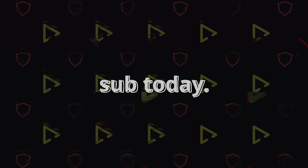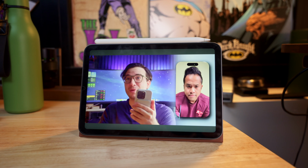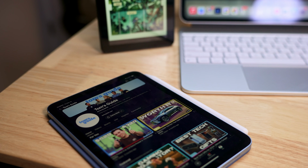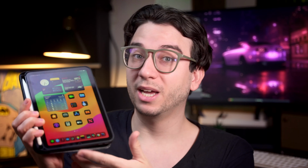So a little background, I picked up the Mini 6 during a Black Friday sale a few weeks ago for just $300. It's a tablet that just gets a lot right with its 8.3-inch Liquid Retina display. It's super light at just 0.65 pounds, it has USB-C, and support for the Apple Pencil too. And even though it's a few years older with its A15 Bionic chip, it has more than enough power to handle just about everything you throw at it, all in a form factor that fits comfortably in one hand.